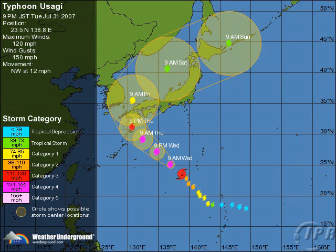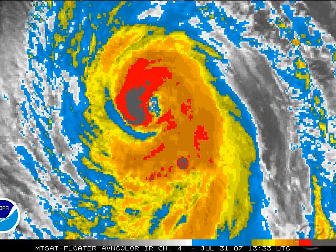This is Typhoon Usagi, and Usagi is currently 120 miles an hour, gusting to 150, moving northwest at 12. It's forecast to become a Category 4 typhoon, maybe even a super typhoon, and then strike southern Japan before turning off to the northeast. As you can see in the satellite image right there, that is an impressive looking typhoon, with a well-defined eye and a lot of deep convection. We're going to keep a close eye on it as it continues to move towards the northwest.